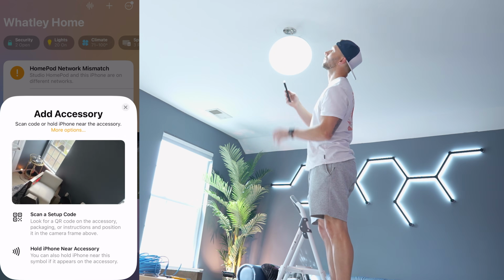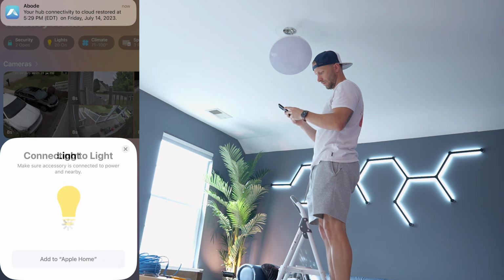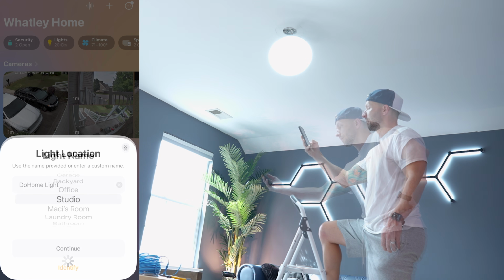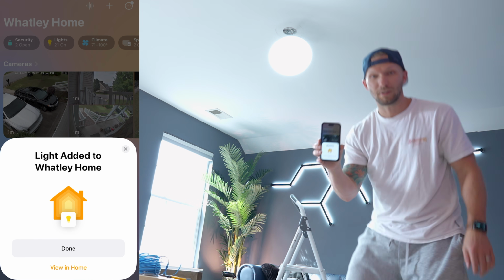So I opened up the Apple Home app, scanned the HomeKit code on the side of the light, and was pleasantly surprised to see that it connected right away on the first attempt. I added it to my studio, changed the name if you want to, and there you go. It has been successfully added to my Apple Home app.